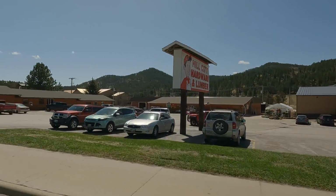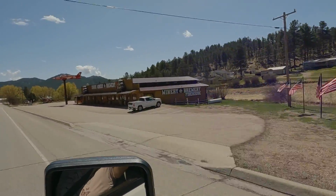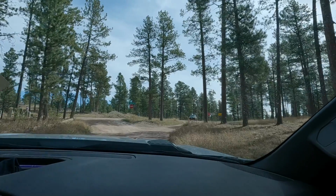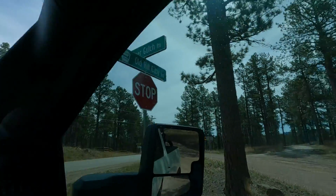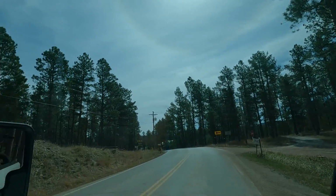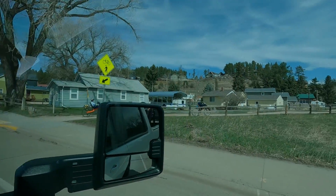All right, gotta see Hill City. Hill City is a small town. It appears they're starting to modernize that town a little bit, but I got a tip for you. If you're staying at Palmer Gulch, you can go out the back way and there's a shortcut to Hill City, but just follow the locals. You go out the back of the KOA, make a left, and it goes right into Hill City. And the neat thing about it, it dumps you off right where the Mickelson trailhead begins.